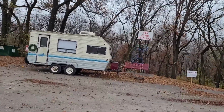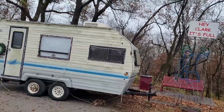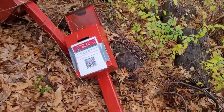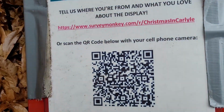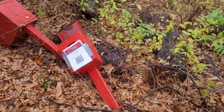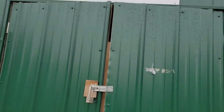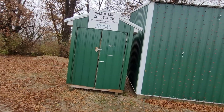Hey Clark, it's full. I don't understand. There's a reference to Clark and they got a camper. It's kind of strange. All right, tucked behind the shed. I'm guessing that they don't care what people think about the displays. They got these two boxes for feedback, just tossed in hiding. Plastic lids collection. Yeah, I never see this in parks.